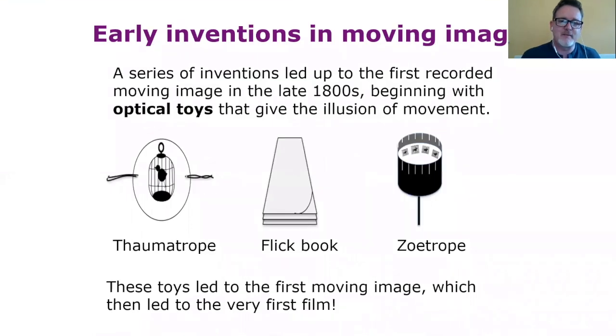Now, early inventions in moving image. A series of inventions led up to the first recorded moving image in the late 1800s, beginning with optical toys that gave the illusion of movement. So we've got three examples here. Here is a thaumatrope, which is basically a piece of paper with a different image on each side. And when you spin them really quickly, the image joins together.